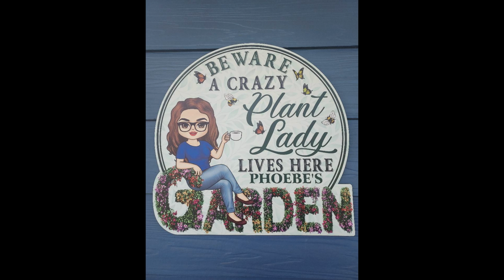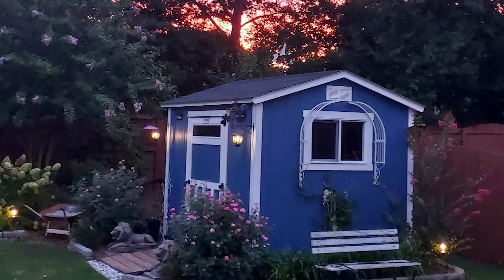Phoebe's garden. And here's another shed. I always like to see folks' sheds and how they decorate them, how they landscape around them. This one looks terrific.